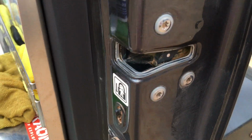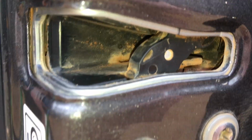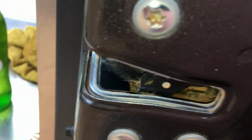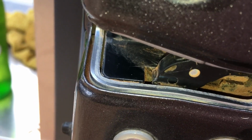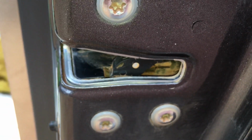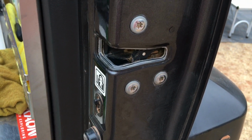Now, let's get back onto this door lock situation, right? Look how clean that is, right? Now, it's not great because you can see the dust has been in there. Let's action the lock and see what's going on. That just feels so much smoother compared to earlier. Earlier it hadn't had the wash. It felt tight and dry and whatever the case may be.